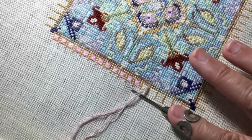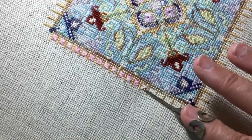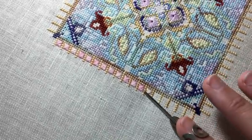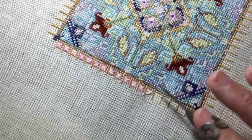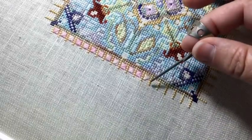So you might wonder why I still have like a row here from these columns coming down. I have a row here. There's going to be regular cross stitches in. It might be this braid again. So the braid kind of frames. But I don't know. I've got a ways to go before I have to worry about that.